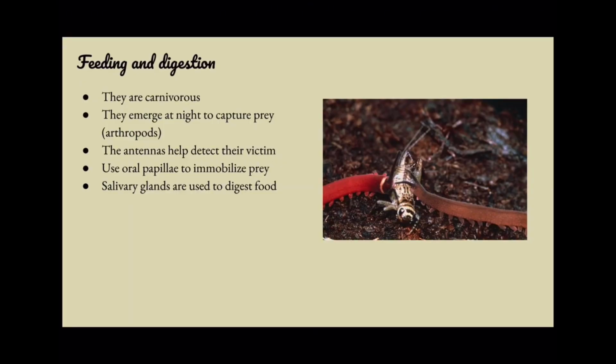After immobilizing their prey, they use salivary enzymes to digest the prey externally by breaking down tissue, and then they suck up the liquefied food, very similar to how spiders eat.